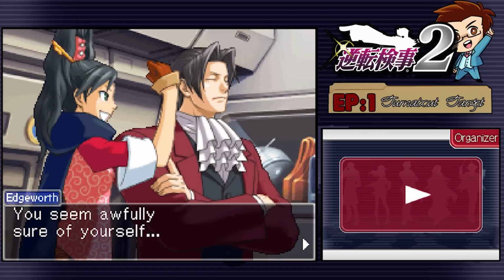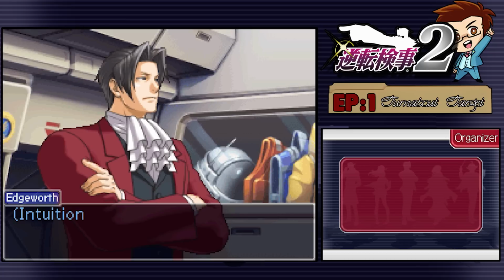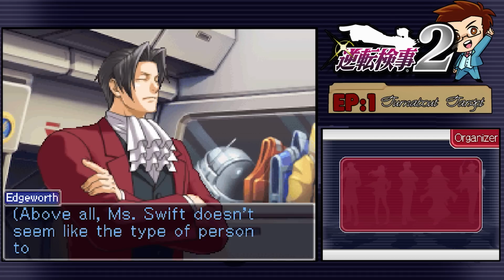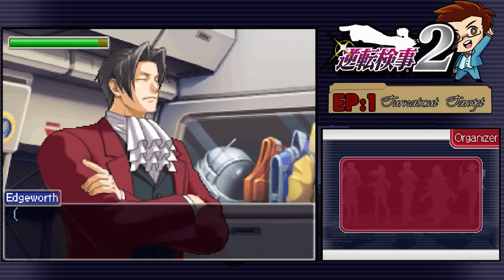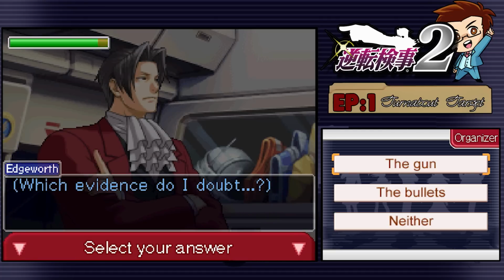You seem awfully sure of yourself. It's a great thief's intuition. Still, it's quite possible. Above all, Miss Swift doesn't seem like the type of person to tell such elaborate lies. In court, the evidence is everything. And yet, here I'm doubting it. Which evidence do I doubt? It would be the gun. The gun was swapped when he had it.